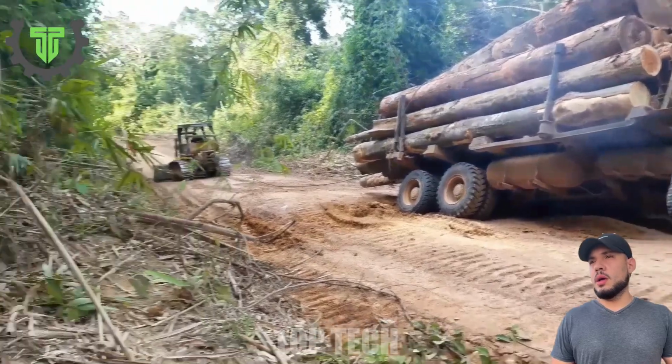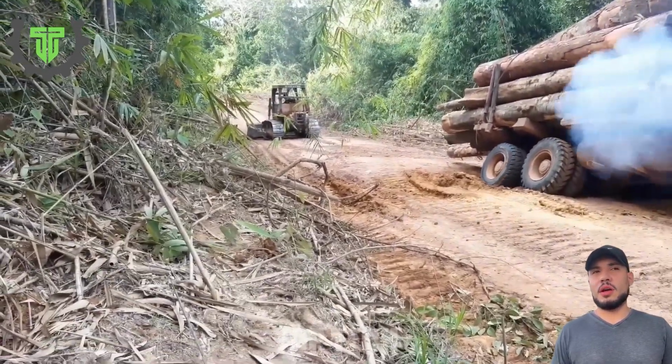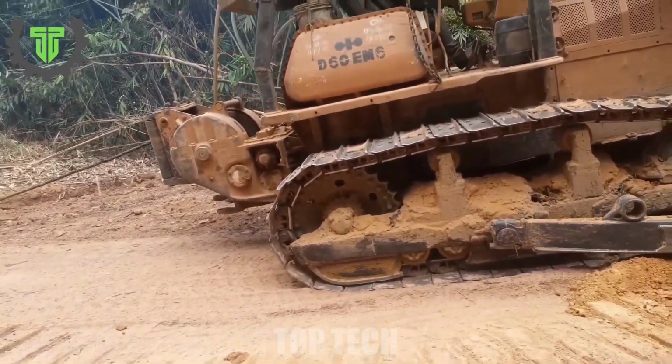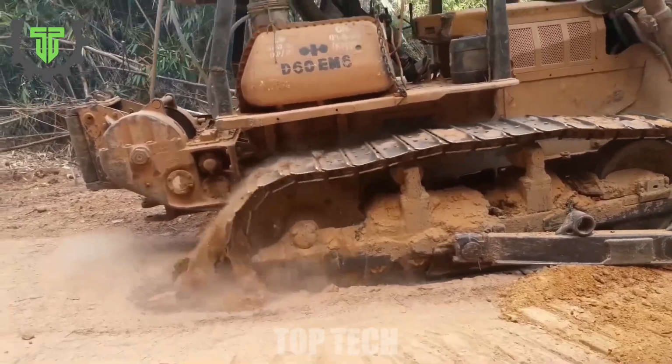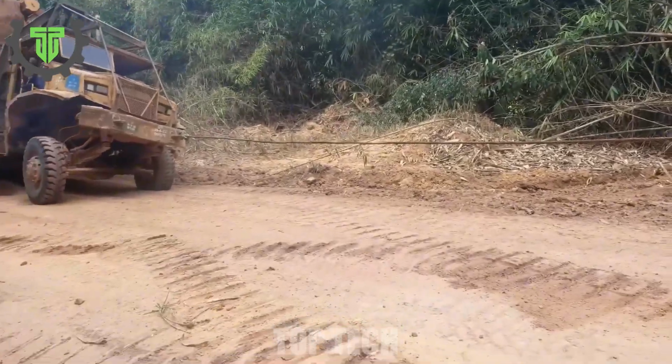This friend of mine unfortunately got his wheel stuck deep in the ground because the load of wood on his truck was too heavy. Despite the help of a bulldozer, the situation doesn't seem to be improving much. Hopefully, he will manage to get out of this predicament smoothly and continue on his journey.